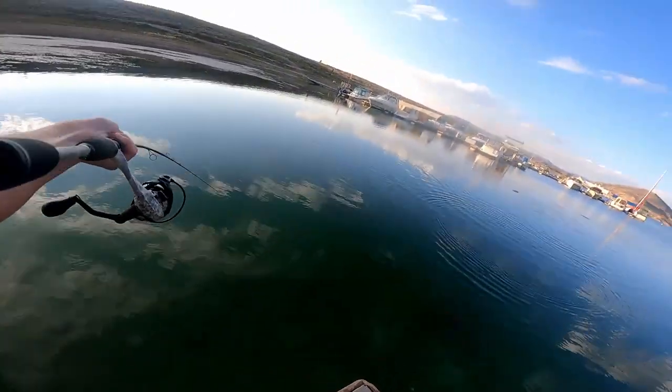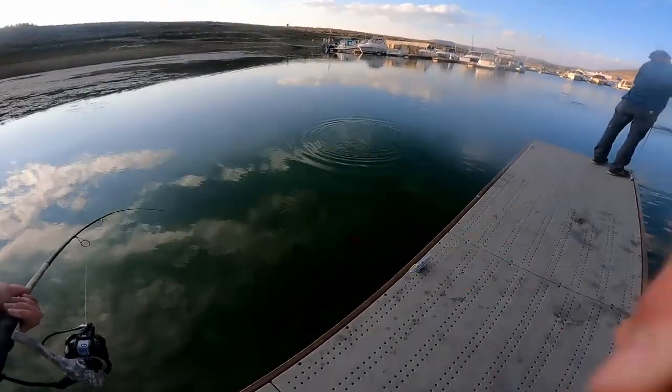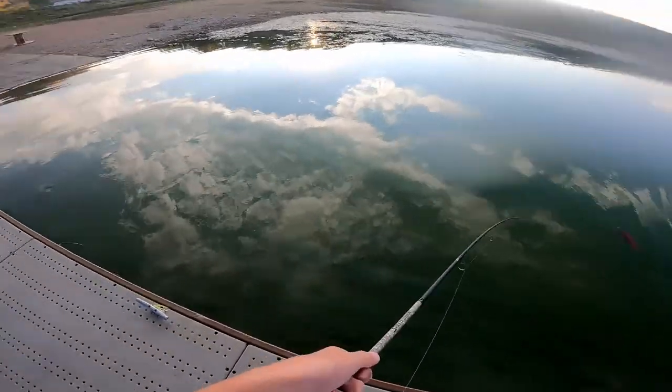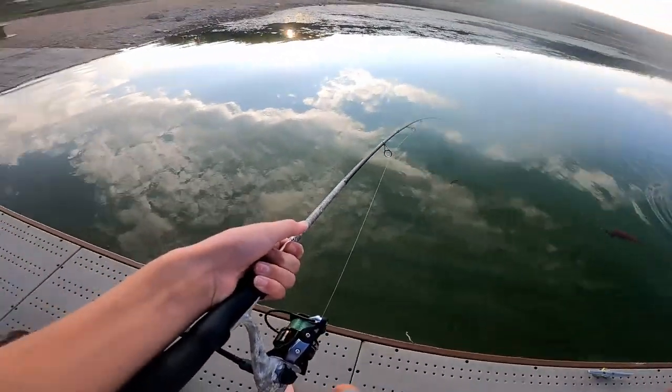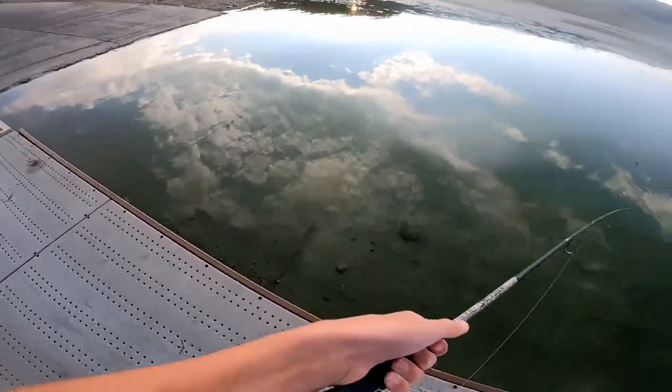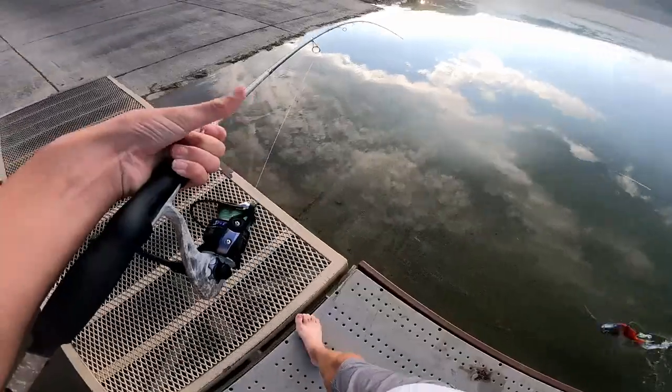Oh my gosh. Oh my gosh, guys, look at that. That's one of the bigger ones. That's a medium-sized one. That's a good one. Slammed it in the mouth. Beautiful fish, guys. Oh my gosh.